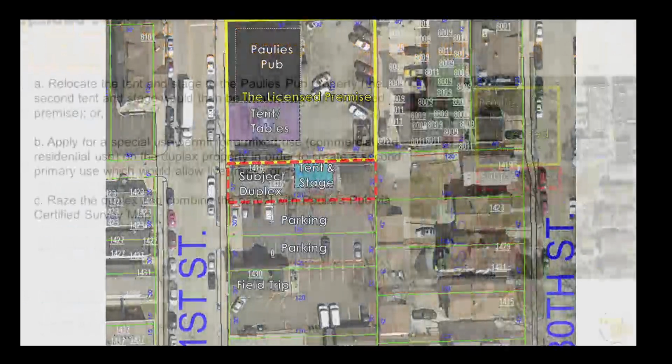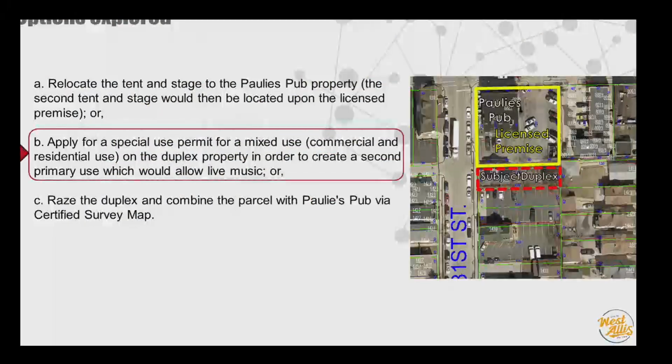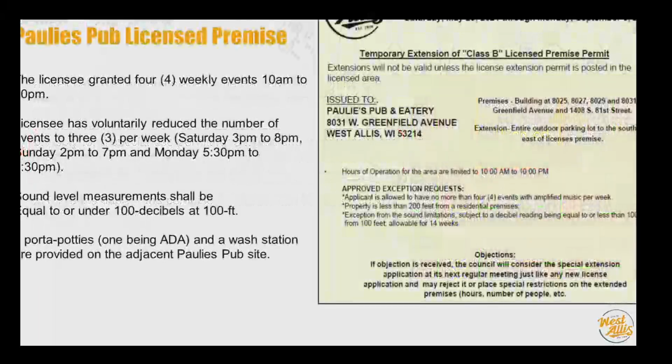I can show you, I've got a slide a little further down. Paulie's Pub back in May was licensed to do live music events on the Paulie's Pub property, up to four weekly events. This is the actual copy of the license on the right here: four weekly events from 10 a.m. to 10 p.m. Paulie's actually volunteered to reduce the number of events to three times per week: Saturdays from 3 to 8, Sundays 2 to 7, and Mondays 5:30 to 8:30.